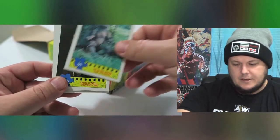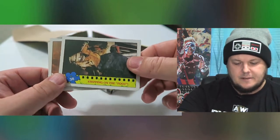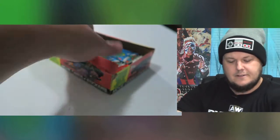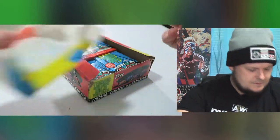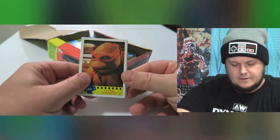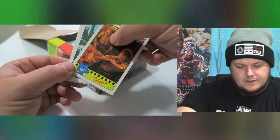Leo doing some meditation. April O'Neil signing off. Stepping on the Foot. Master of the Sewer Den. And Shredder. Sticker, Leonardo sticker again. Michelangelo. Where's Master Splinter? Ready for the rematch.